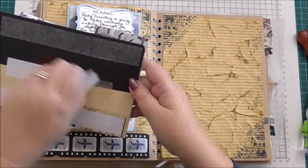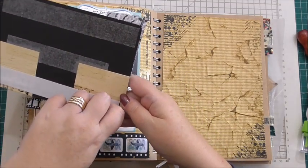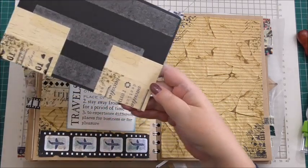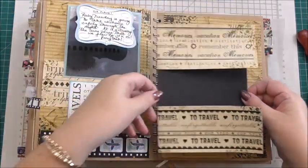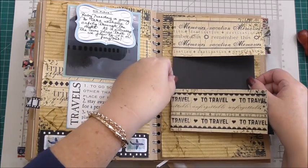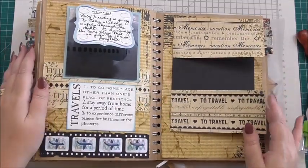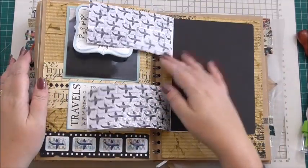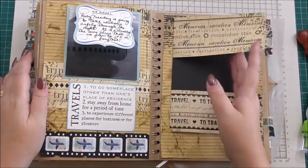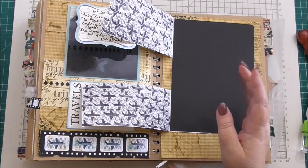So I can peel the back of the black cardstock away. There's no measurements for this, it's just, you know, I folded it over so that it would hold on the black and then look like that, because we're going to use this section, and it's just something a little bit different to hold our tickets.